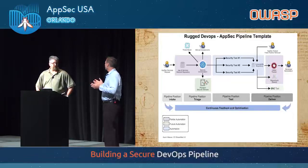And maybe some questions are, has it looked different from one organization to the next?